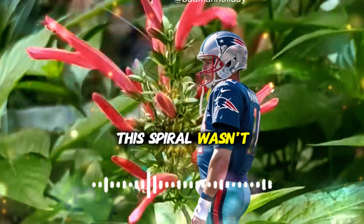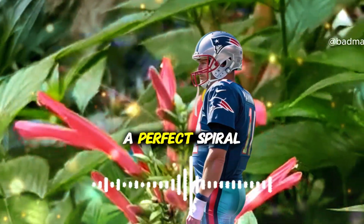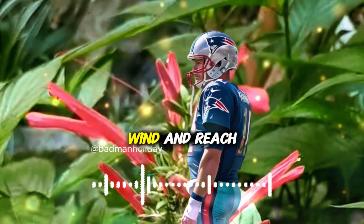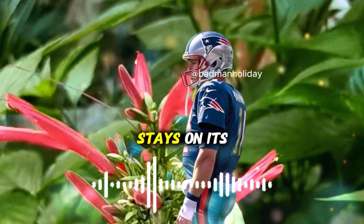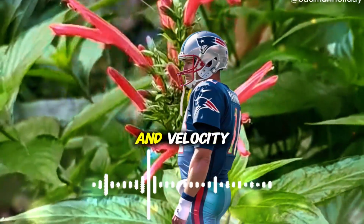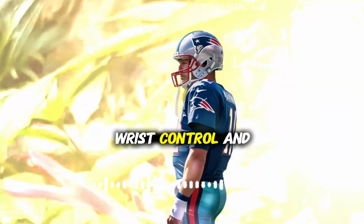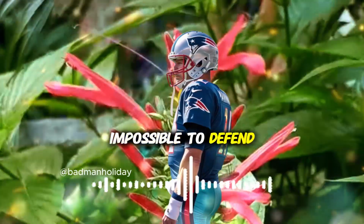This spiral wasn't just about aesthetics, it was about effectiveness. A perfect spiral reduces the drag on the ball, allowing it to cut through the wind and reach its target faster. It also ensures that the ball stays on its intended trajectory, improving both accuracy and velocity. The combination of Peyton's grip, wrist control, and the spiral he generated made him nearly impossible to defend against.